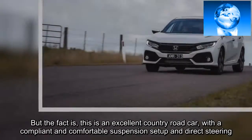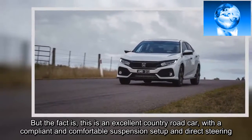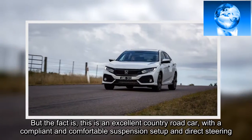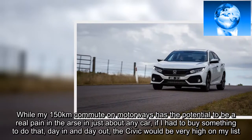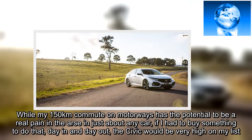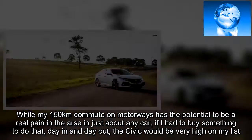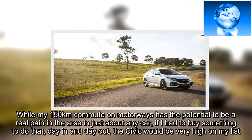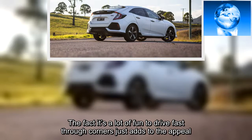But the fact is, this is an excellent country road car, with a compliant and comfortable suspension setup and direct steering. While my 150 kilometers commute on motorways has the potential to be a real pain in the arse in just about any car, if I had to buy something to do that, day in and day out, the Civic would be very high on my list. The fact it's a lot of fun to drive fast through corners just adds to the appeal.